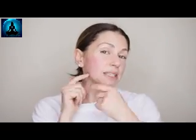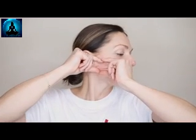And then coming back in, you're kind of hooking, because we really want to be working on this area. So it's a slight diagonal movement with that hold. And then jaw and up. And further out.